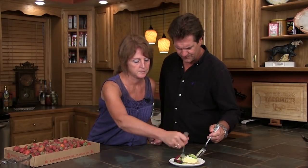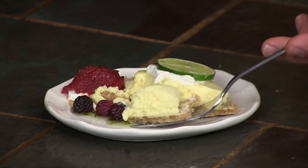It's beautiful. I'm going to go ahead and tear it apart. I made a little drizzle. That's just half sugar and half lime juice with a little zest. Delish. You made it beautiful.